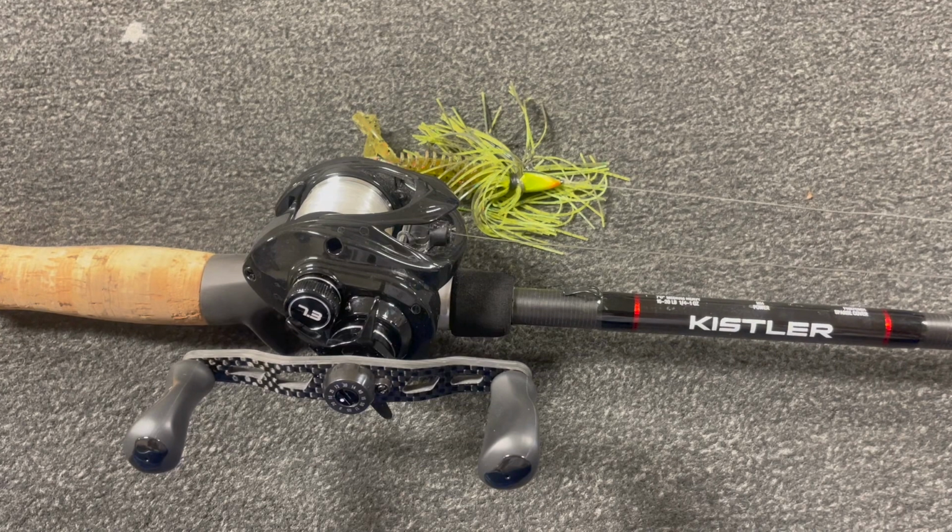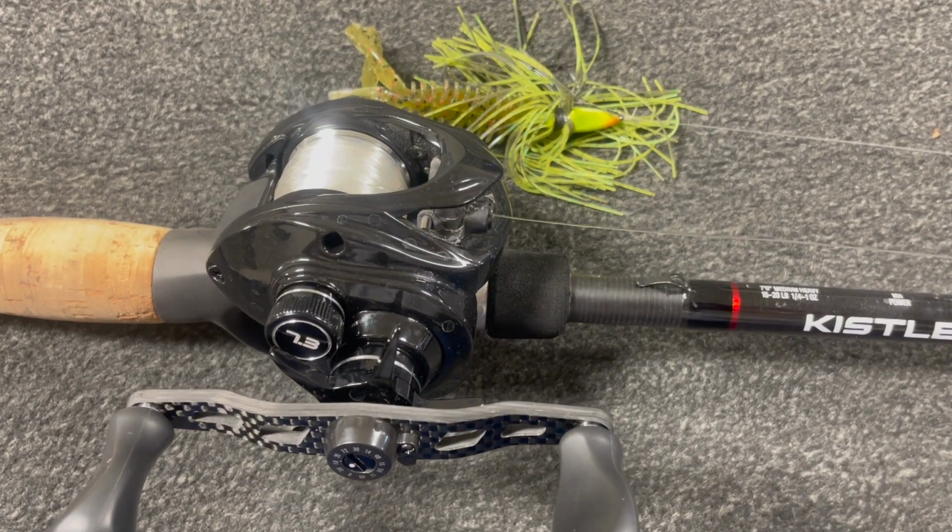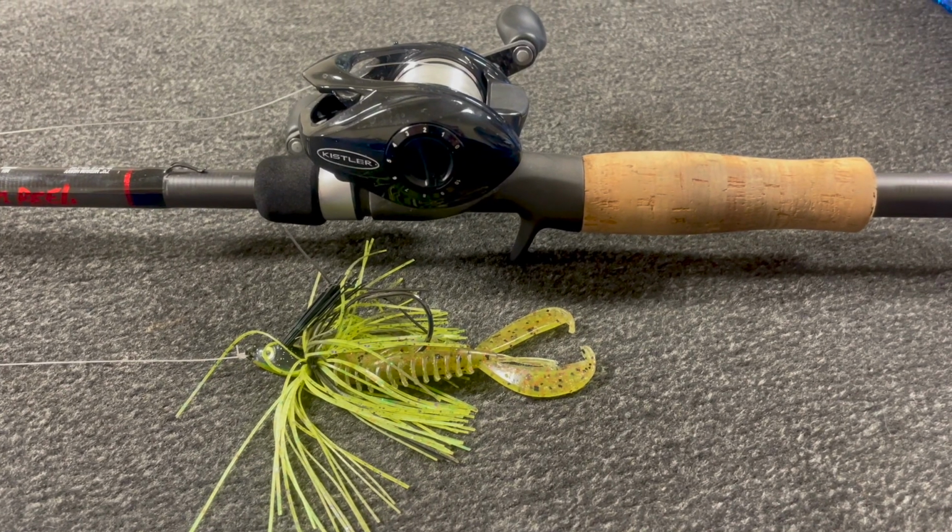I'm going to pair that with a 7-to-1 Kistler Series 1 reel. That's a really great reel, holds a lot of line, very smooth, and that 7-to-1 gear ratio allows me to keep a pretty fast pace on all three of these baits, and I typically want them just under the surface of the water.